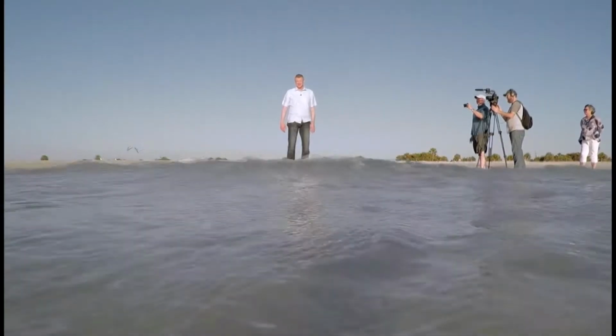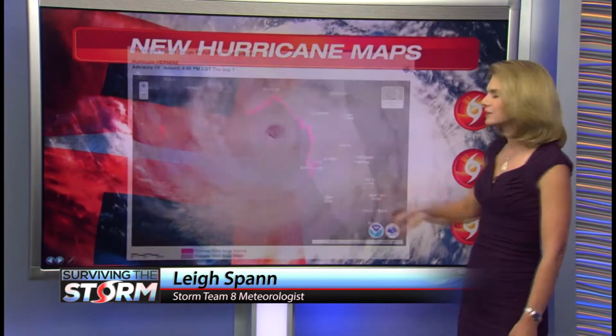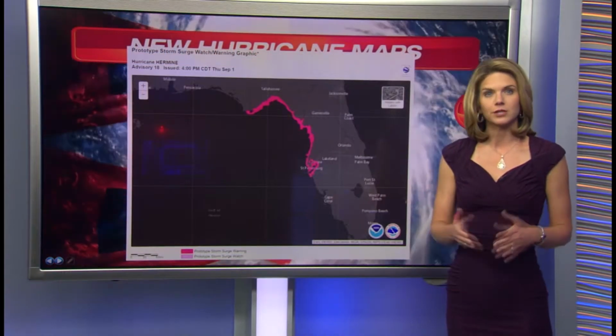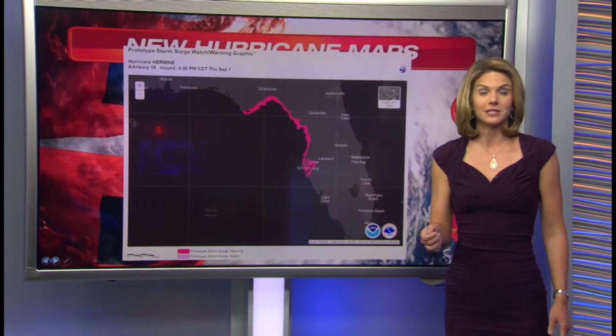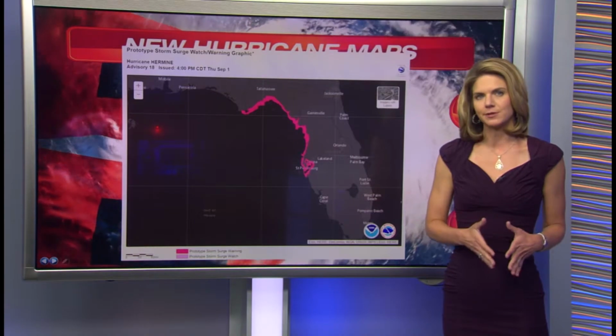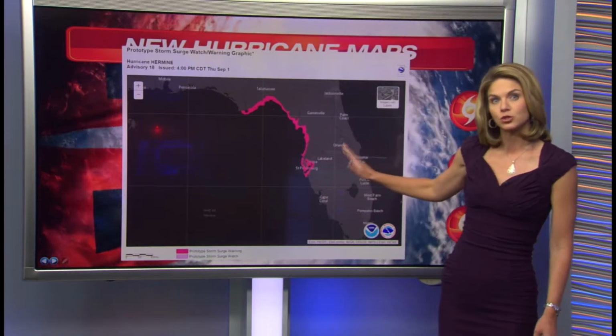A slosh model is a computerized way for forecasters to predict storm surge. As Lee Spann explains, it's one of several methods used to determine the strength and severity of coastal flooding. That's right. This year, the National Hurricane Center will be using and issuing a few new maps, and the first one is based on that slosh model. This is the first year that storm surge watches and warnings will officially be issued. Now, a watch would be issued 48 hours before the possibility of storm surge, and warnings would be in place 36 hours before. This is actually a look at Hurricane Hermine's storm surge warning.